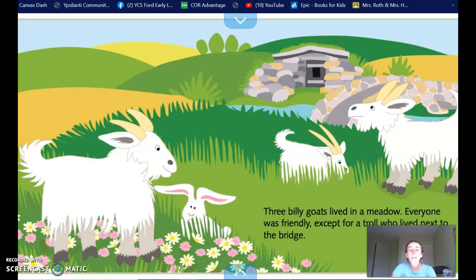The three billy goats lived in a meadow. Everyone was friendly except for a troll who lived next to the bridge. Let's count how many goats we see on our page. Count with me. 1, 2, 3. And who's that other little animal? Oh, it's a bunny rabbit.